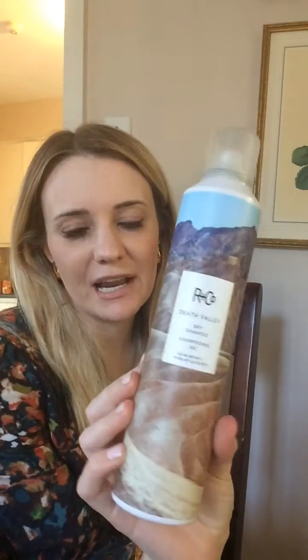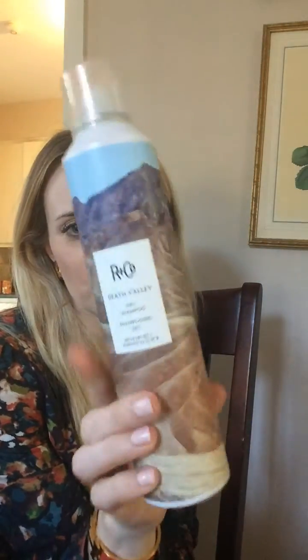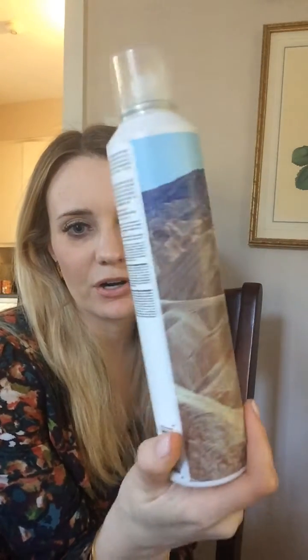So I got this, sorry I'm going to be reaching this whole video, but I got this new dry shampoo by this company called R+Co, and the first thing that drew me to these products was the packaging. All of them have a different name, and the actual products have these really cool landscape pictures on the back of them. So this is the dry shampoo, and it's appropriately named Death Valley, and I like it.